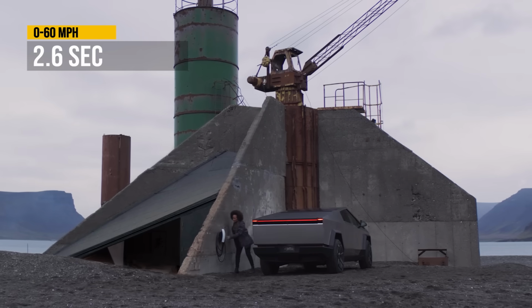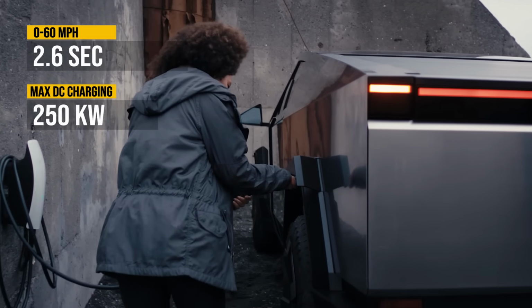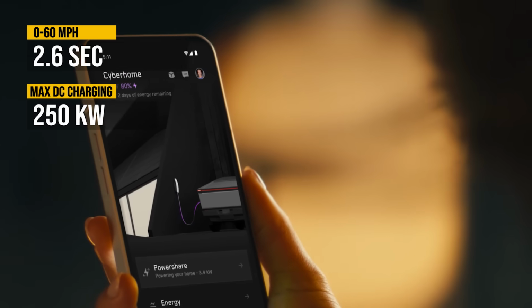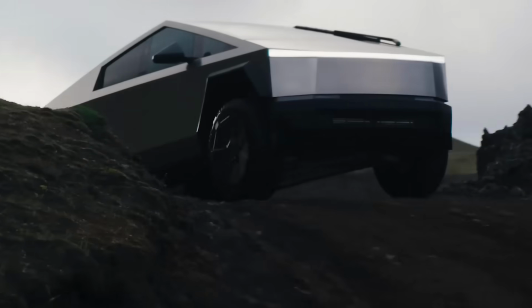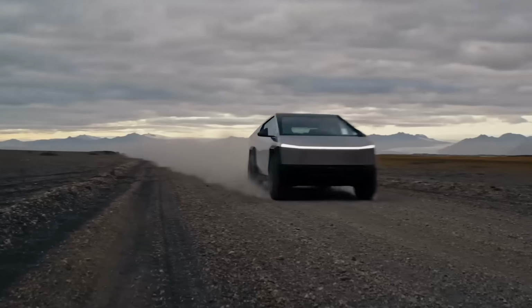Now, it does have pretty impressive 0 to 60 numbers at 2.6 seconds, and the maximum DC charging rate is 250 kilowatts, which means that it can add 136 miles in about 15 minutes of supercharging. Now, again, these are Tesla numbers, and a lot of independent tests have proven that they are exaggerated, but that's just something you're gonna have to get used to. All right, now on to the pros and cons.